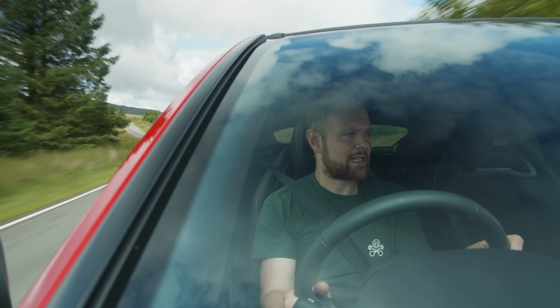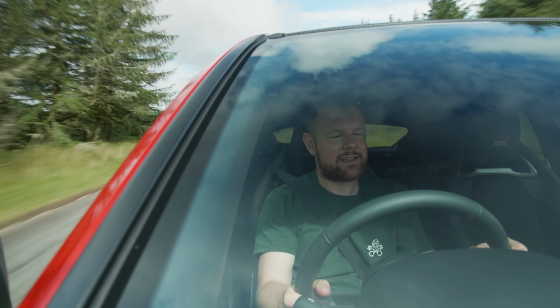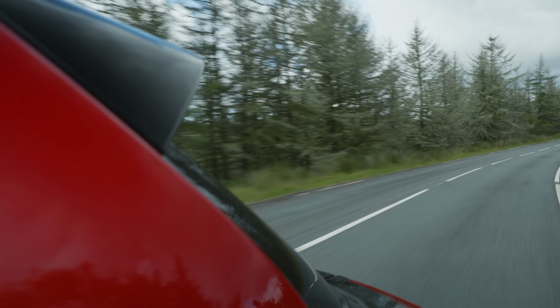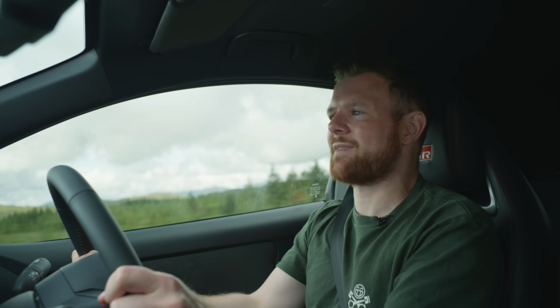The chassis is unique to this car, the engine is unique to this car, some of the body panels are unique. It's the good old days of homologation specials that we thought had gone, back with a real bang, and that's awesome. That just makes for a great hot hatch, makes for a PH icon, I would say.